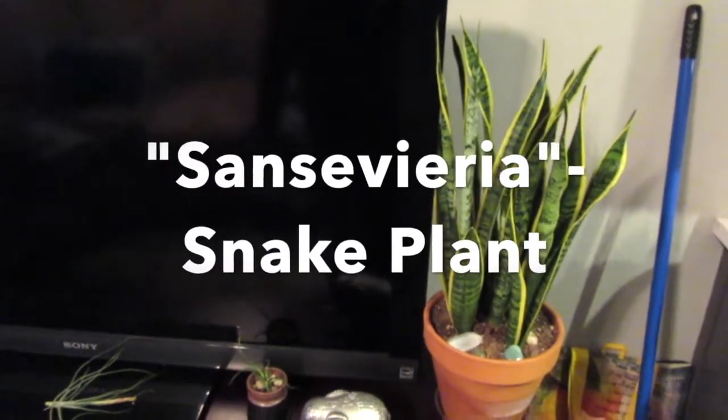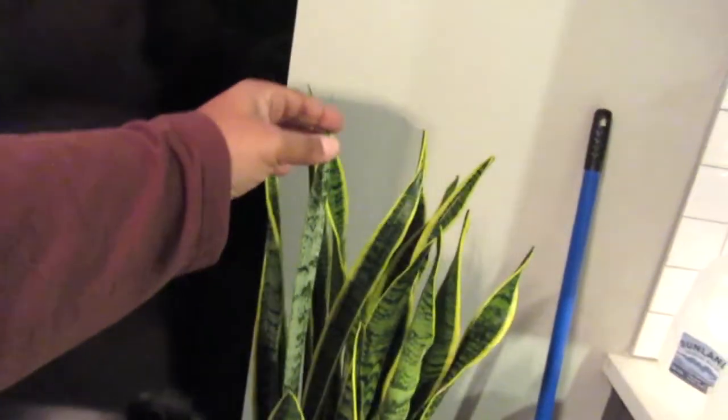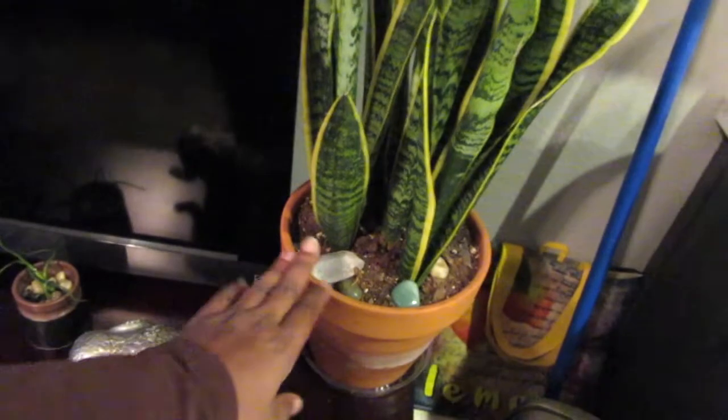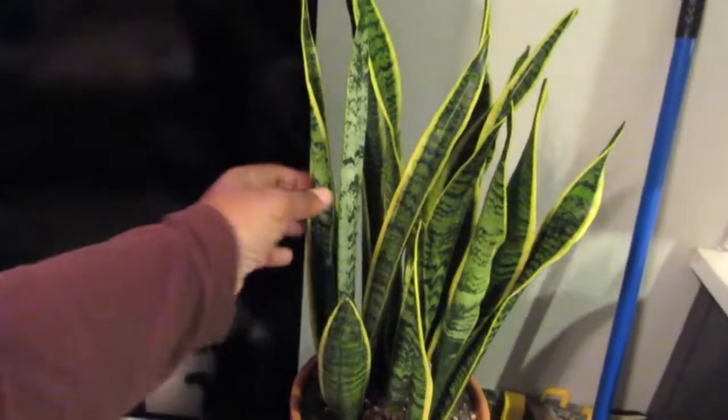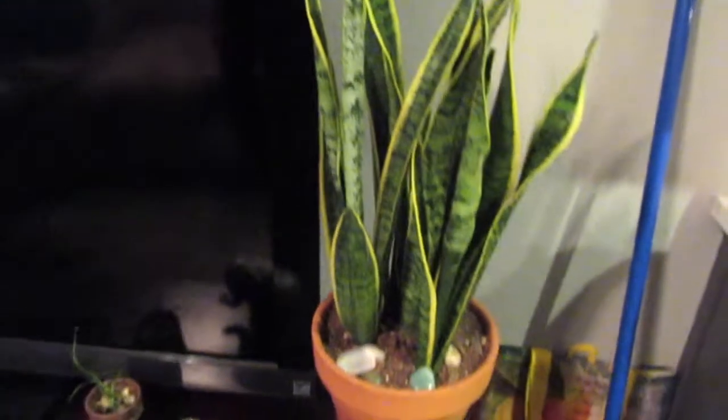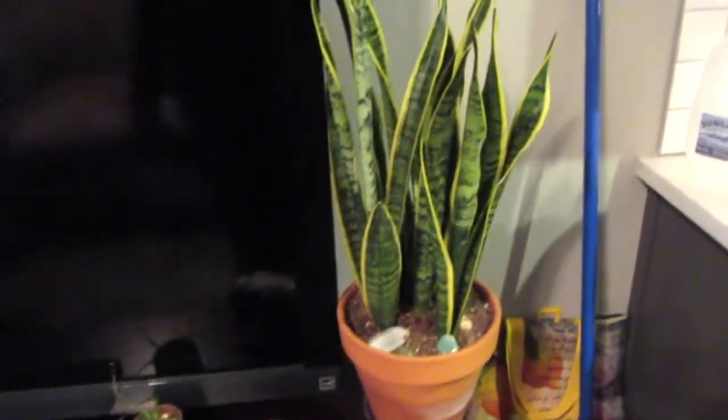Okay, then over here, where are we gonna go? Okay, there is my snake plant. Sansevieria or snake plant. I just love this plant because I don't have to do anything to it, and it flourishes. I neglect it. I don't water it half the time. The soil is really dry. I put some of my crystals in there, but I don't have to do much of anything to it. I do mist her from time to time. I don't even know if she likes to be misted, but it doesn't bother her. She's still doing good. The leaves are strong and thick, and so that's my snake plant.